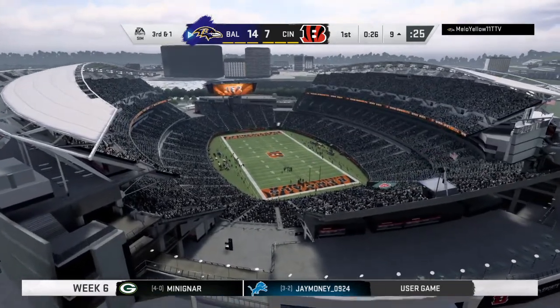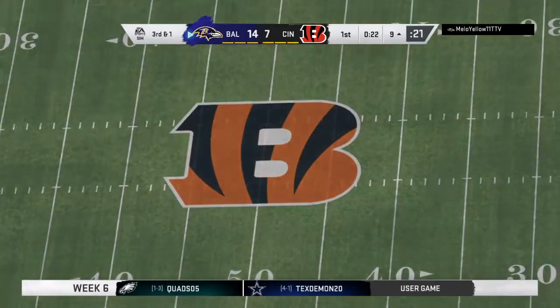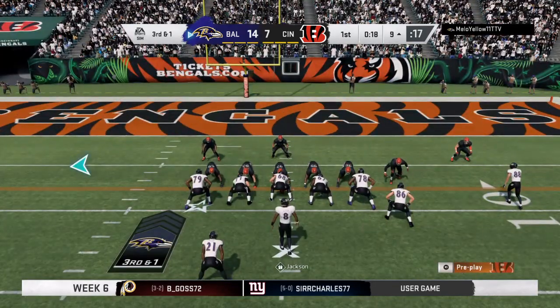Yeah, better against man than zone, or? Better against man, because now you're running away from someone and you're not running into a defensive player in another zone. This will be play number 7 on the drive.